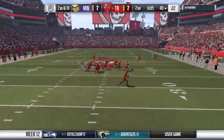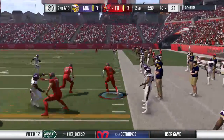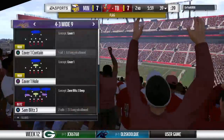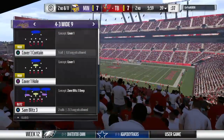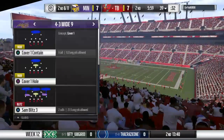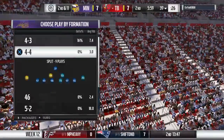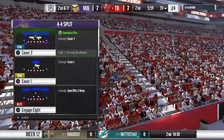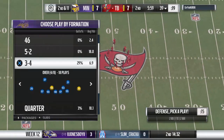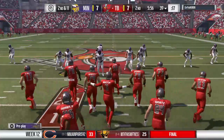On 2nd down, Winston again. Eluding the pressure right. They find some open field here. And he'll be out of bounds just shy of the 40. A little bit of ground to make up for the offense as they face a 2nd and 11.